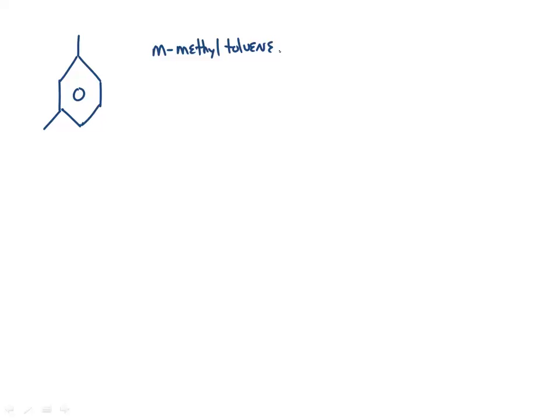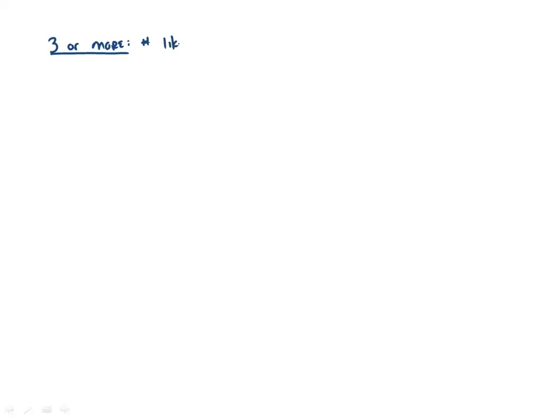So that's if I have 2 things, I have to use ortho, meta, and para. And then if I have 3 things, 3 or more, we number like normal. But we also have to remember to give any special groups the lowest number.